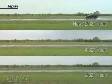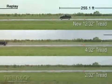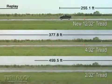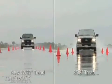And we were again surprised to learn the pickup equipped with the 2/32-inch deep tires was still traveling 47 miles an hour when it passed the distance in which the 4/32-inch deep tires had brought the pickup to a complete stop. Imagine having successfully completed a panic stop on a crowded expressway and looking in your rearview mirror. Which of these images would you want to see?